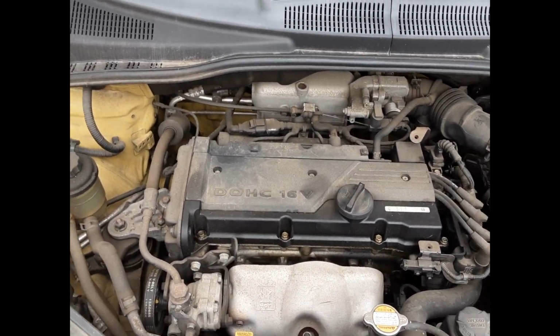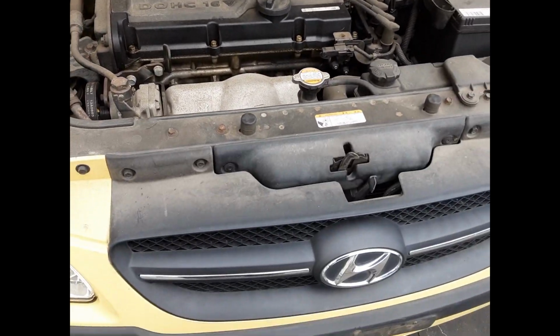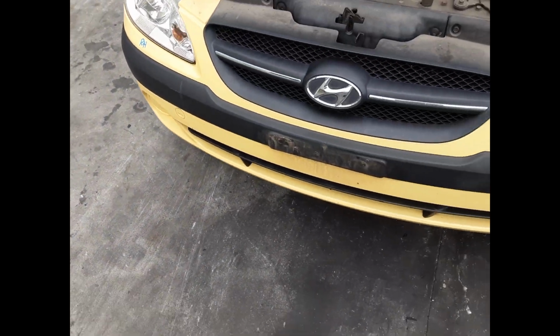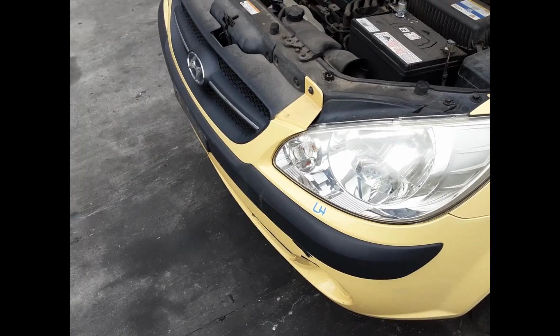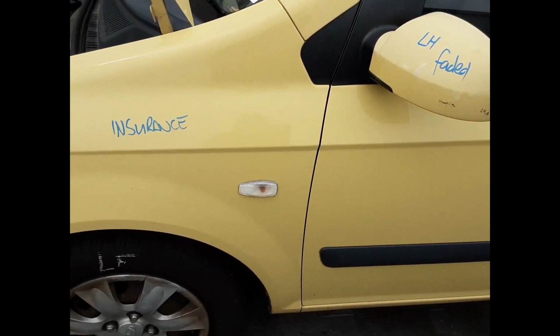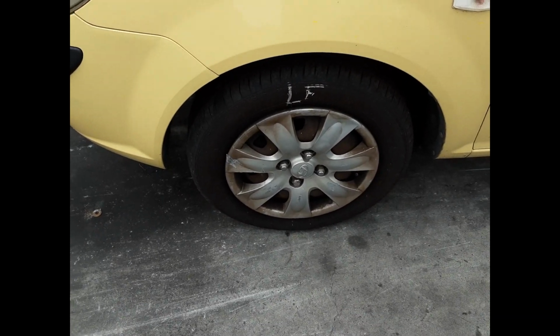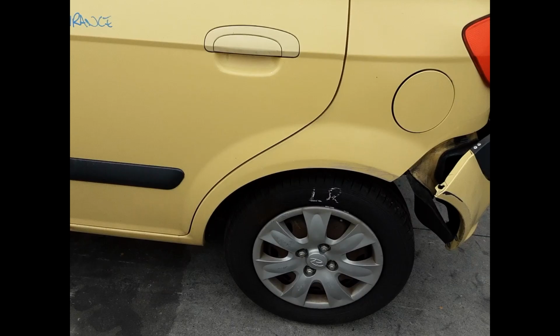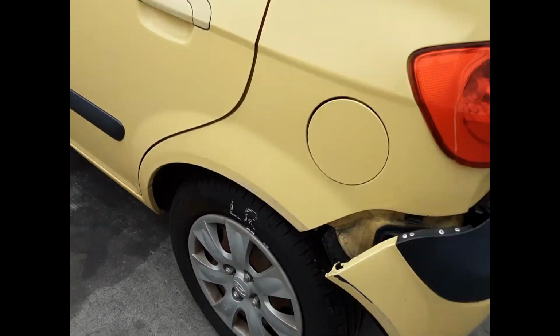G4EE, 1.4 litre 4-cylinder petrol engine. We have the radiator grille, right-hand headlight, tidy front bumper cover, left-hand front headlight, left guard appears to have no damage, left power door mirror, faded paint, left front 14-inch steel rim with a good tyre, left front door has one small dent, left rear door appears to have no damage, left rear 14-inch steel rim with a good tyre.